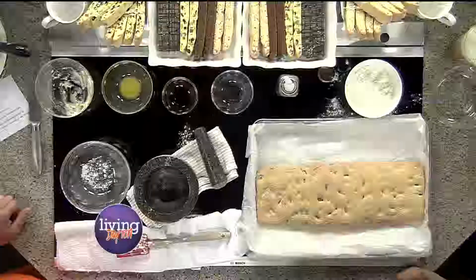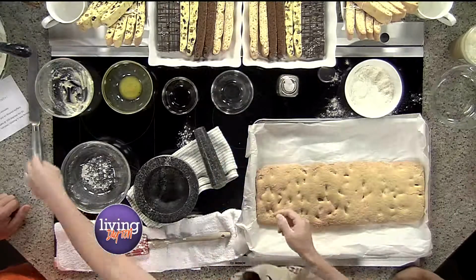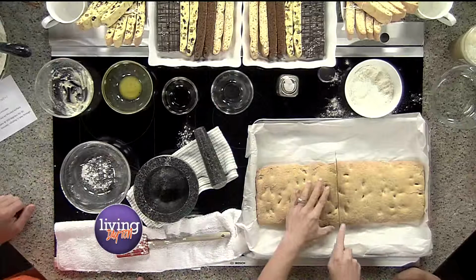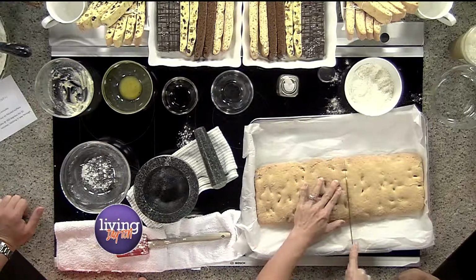And when it comes out, look at that. Look at that. Biscotti. Of course, it doesn't look like this yet. No, so what we need to do is cut it into bars. Okay? We're going to cut it into bars.